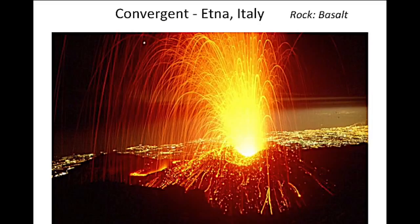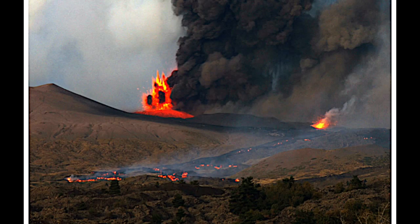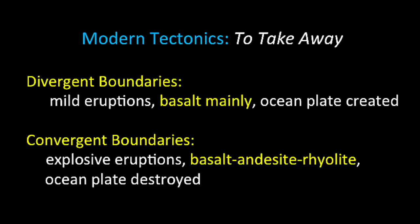Italy has volcanoes. You may remember, well, I don't remember Vesuvius, but you've heard about Vesuvius, perhaps, erupting. Etna is the most active volcano in Europe. It is erupting right now, in fact. It erupts all the time in these beautiful fire fountains, they're called. Here's another one there, and also has lava flows. It has basalt, dark rock.